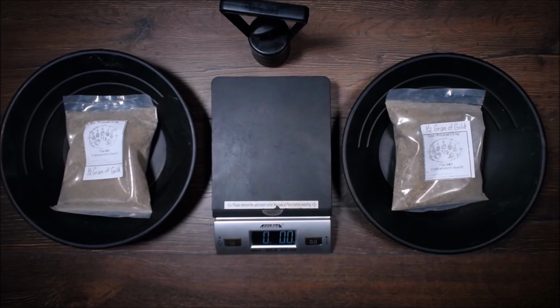As you saw, a really bad description. It only tells you it's a 1 pound bag of Paydirt with a half a gram of gold, and that you might not find all the gold. That's it. It doesn't even tell you that it's from Indiana. And I only know that because I've seen them post on Facebook.